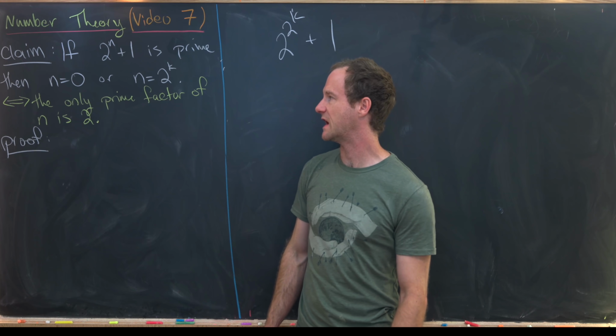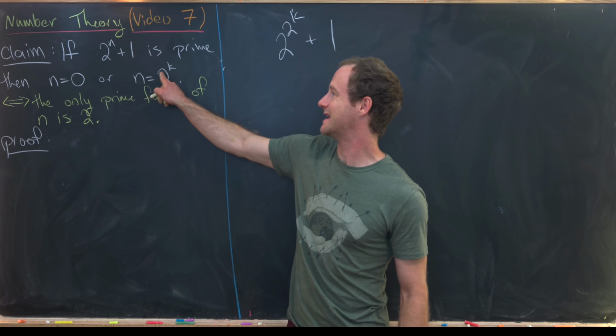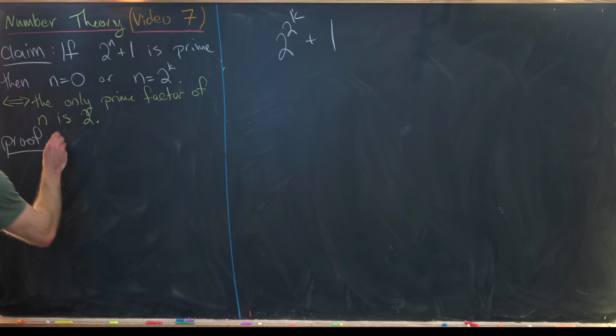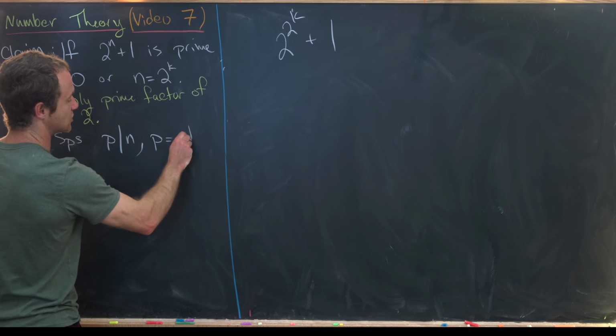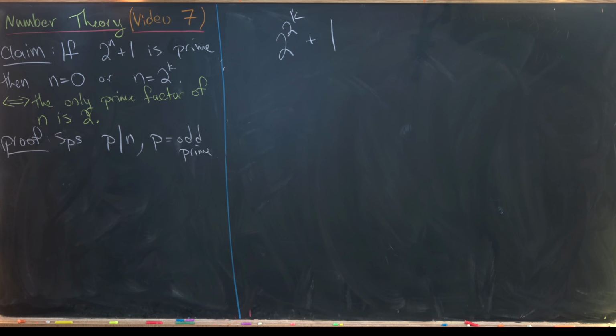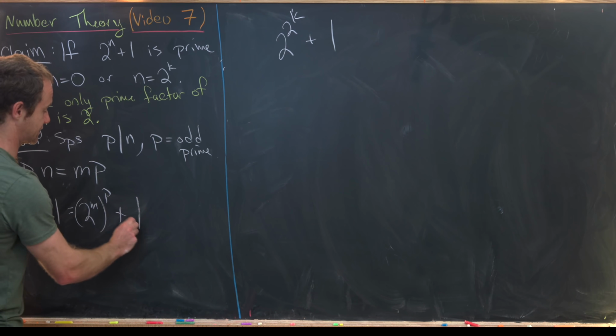So we're going to prove this via a contrapositive. So in other words, we're going to assume that n is not a power of 2, and we'll show that this object is composite. So let's suppose that p divides n, and p is equal to some odd prime. Okay, but if p divides n, that means we can write n as m times p. But now let's look at 2 to the n plus 1, which can now be written as 2 to the m, to the p, plus 1.